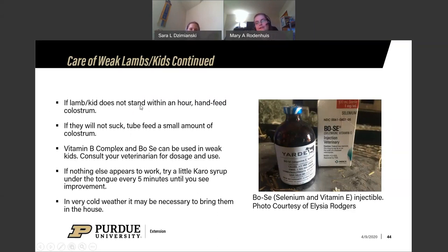If nothing's still working, they're lethargic, they're warm, but they're not doing much, give them a little Karo syrup or molasses and power punch to try to get them up and going. And then if it's cold, you may have to bring them in the house. We've had some in dog crates before on a heat pad trying to get warmed up. Mom didn't want anything to do with them, and so that may just be necessary in the cold winter months to get them warmed up.